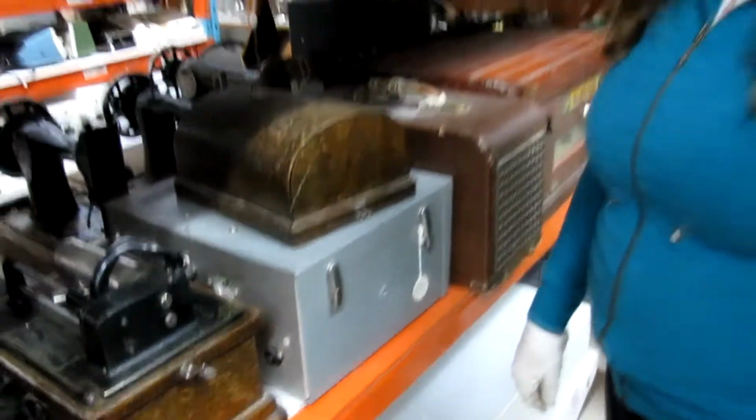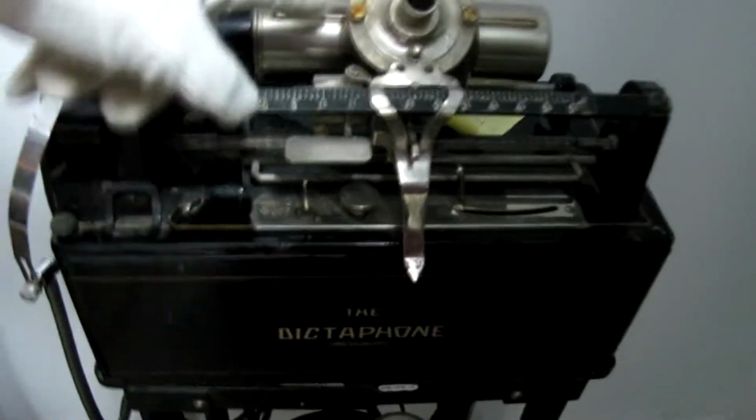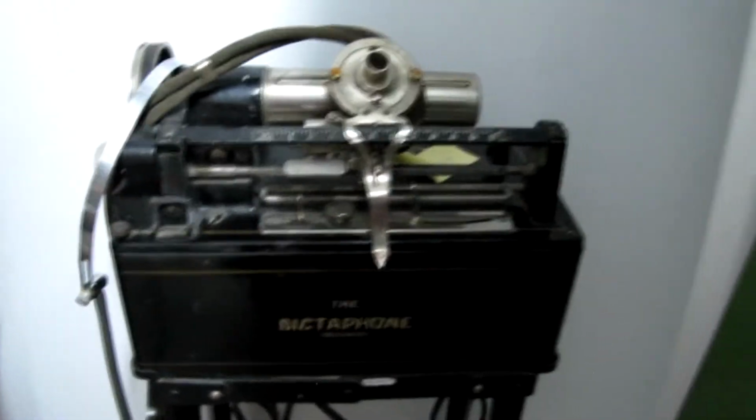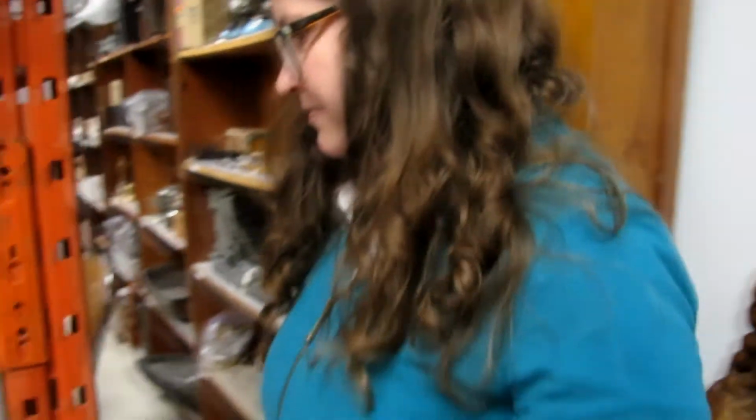Yeah, it's pretty neat. And then we also have a dictaphone down here, which would also record on a wax cylinder. You can see you'd fit the wax cylinder on the top here and speak into the little phone. We have a better one upstairs. But you'd speak into the little phone and it would record your voice, and your secretary or whoever could play it back later and write down their notes.